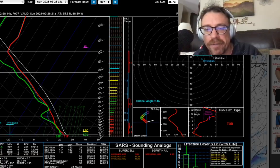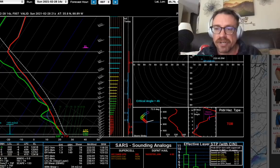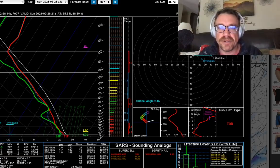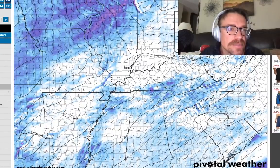curved hodograph here, there is a chance that it could produce a tornado or two and have some visually stunning structure. Critical angles near 50 degrees with this east-northeasterly storm motion at greater than 40 knots. Pretty fast storm motions today, actually, with the upper-level jet streaks.